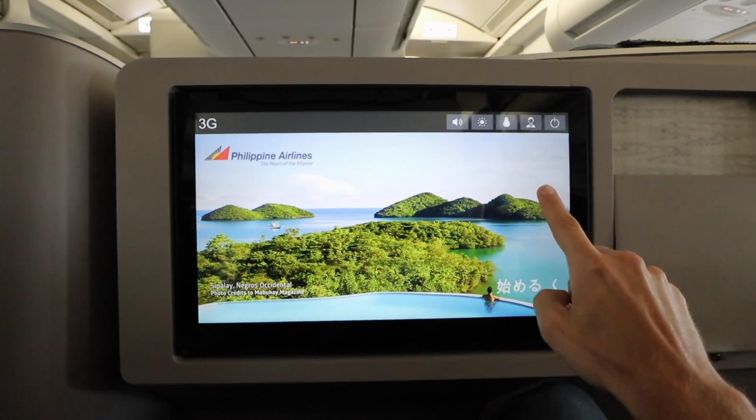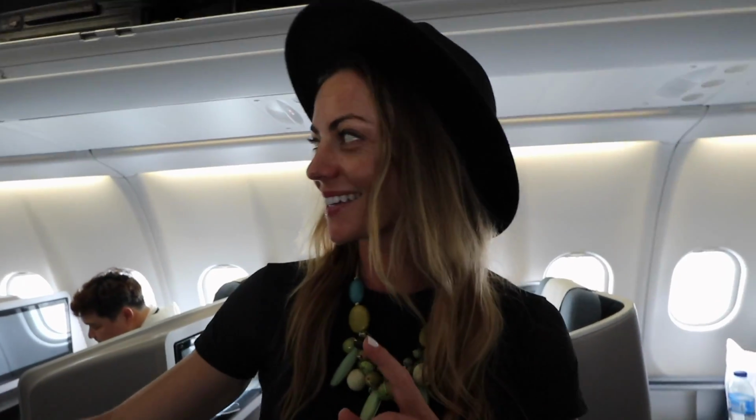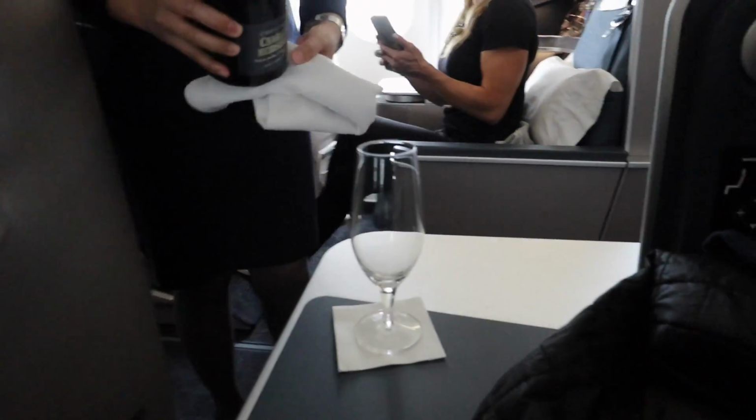I guess this is their newer plane, and look at the size of this TV screen. It's massive. This is probably a 24-inch widescreen. Oh, I hear champagne. Okay, perfect.